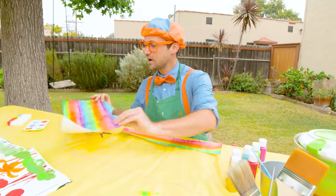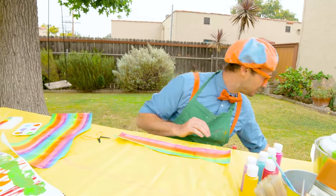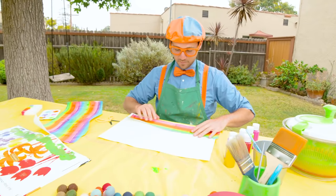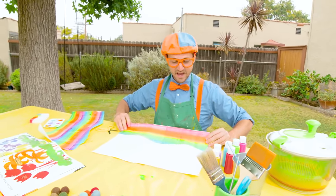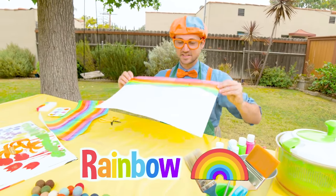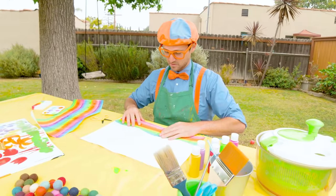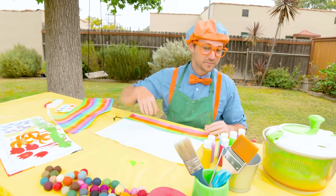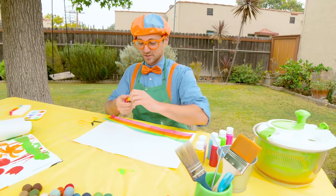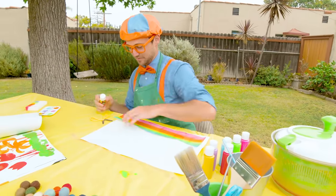Okay. Now what I need is a white piece of paper. I have one right on the ground over here, and then I put it on the top. Do you see that? Yeah, it's like a rainbow, just like in Sarah's picture. So let me get some glue right over here. All right, now that I have this glue, I can glue it down.